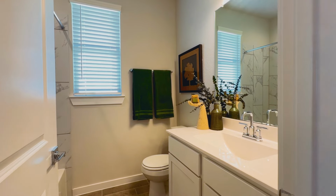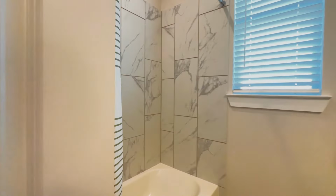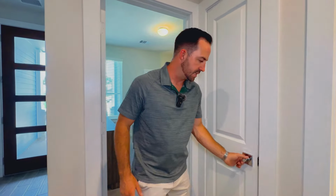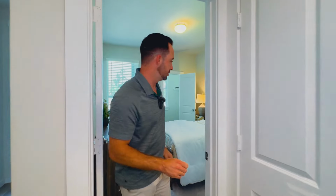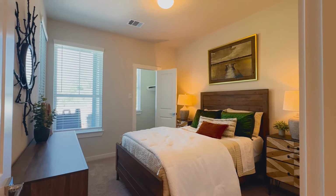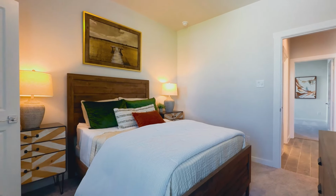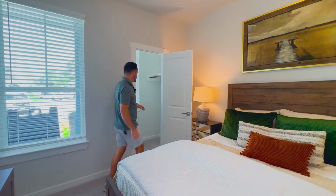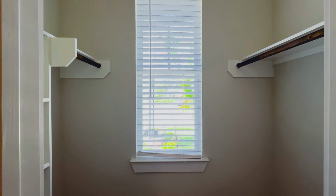And then both of these bedrooms are gonna share this full-size bathroom. So you got the shower tub combination, clean design selections, nothing too complicated. And then up here at the front of the house, you've got another linen closet, so plenty of good storage. And then this room is actually larger. So what I like about it, it's got a little bit more space. This is a full-size bed, but it could easily fit a queen. And then it's got a nice walk-in closet. And what I like about the walk-in closet is it has its own window, so you get a little light in there.